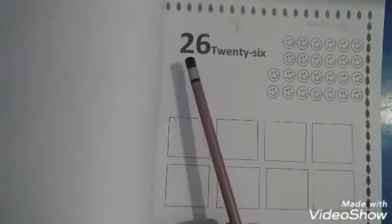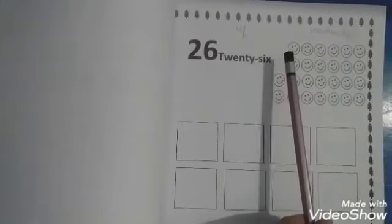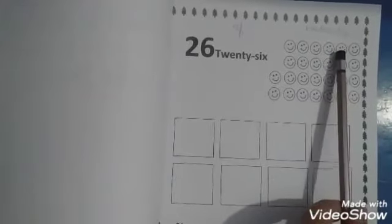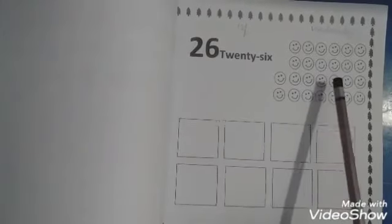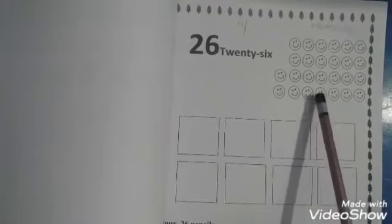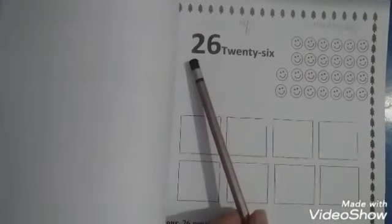Today our new number is 26. 2 and 6, 26. 2 and 6 makes 26. Count the smiley faces with me. 1, 2, 3, 4, 5, 6, 7, 8, 9, 10, 11, 12, 13, 14, 15, 16, 17, 18, 19, 20, 21, 22, 23, 24, 25 and 26. Today our new friend is 26. The number is 26. 2 and 6 makes 26.